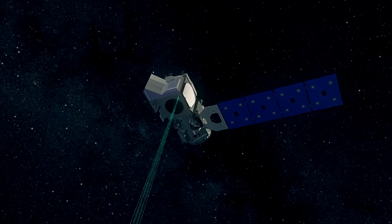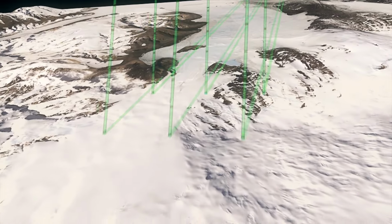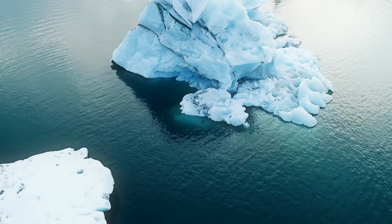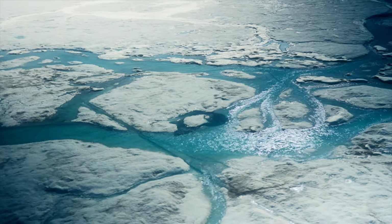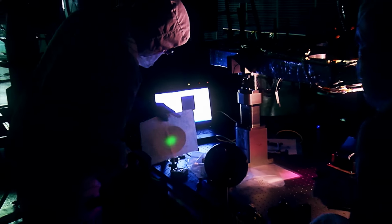ICESat-2 is NASA's latest technology to measure the elevation or the height of ice sheets, and by repeating those measurements through time, we can measure how ice sheets are changing. It'll also allow us to measure the height of sea ice, which is a way to understand the thickness of that sea ice. And so it's really a huge advance forward in both our precision of elevation change measurements as well as coverage. Each of those 6 beams gives us much more data than we've ever had before.